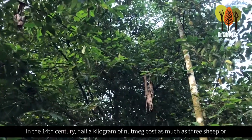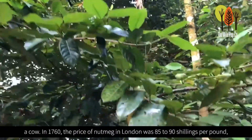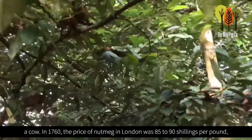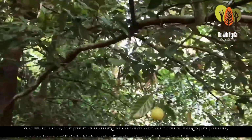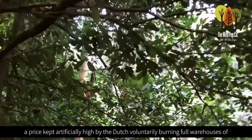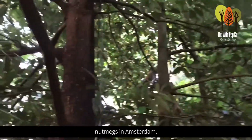In the 14th century, half a kilogram of nutmeg cost as much as 3 sheep or a cow. In 1760, the price of nutmeg in London was 85 to 90 shillings per pound, a price kept artificially high by the Dutch voluntarily burning full warehouses of nutmegs in Amsterdam.